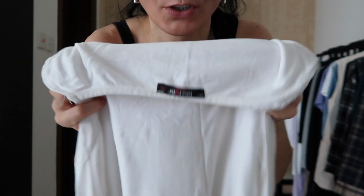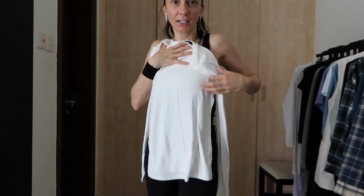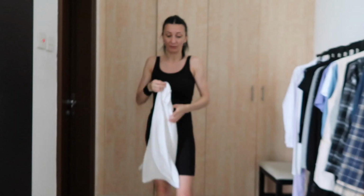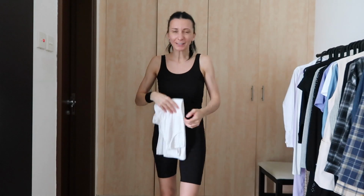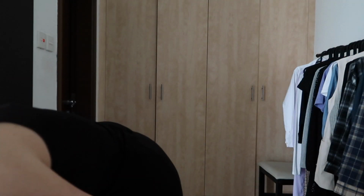It's so comfy to sleep in and also to have it underneath, and I love that it's longer and has long sleeves, so just love it as well. Also, this was around 5 or 10 dirhams. I love to wear these blouses when I sleep a lot. The material of the clothing I sleep in matters a lot for me. I have to be comfortable.